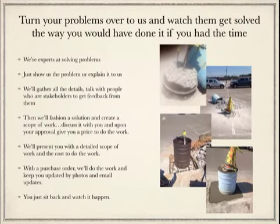So you turn your problems over to us and watch them get solved the way you would have done it if you had the time. We're experts at solving problems. All you have to do is show us the problem, explain it to us. We gather the details, talk with people who are involved that have insight, fashion a solution, create a scope of work, discuss with you, and upon your approval, we give you a price to do the work.